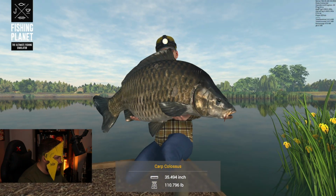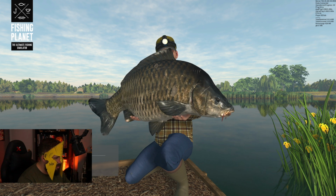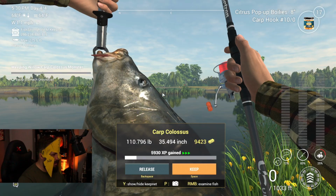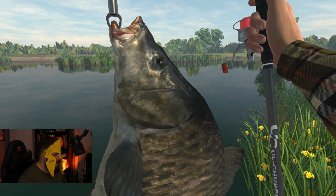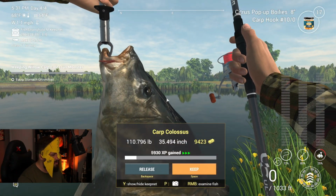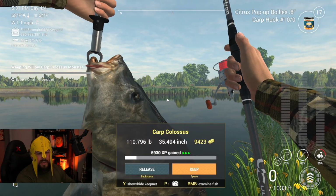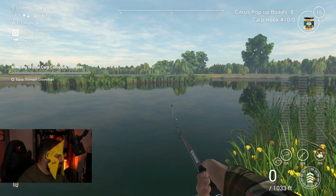That is a fish. What do you think about that, He-nil? What do you think about that, buddy? Good fish, bro. He-nil, I can't see you behind there, but I assume you're smiling because this is an excellent fish, man. That is so cool. The Carp Colossus, everyone. Well, let's go ahead and keep this so we can see what happens afterwards. Man, that is a great fish.